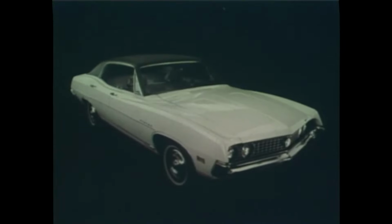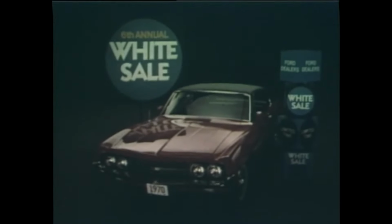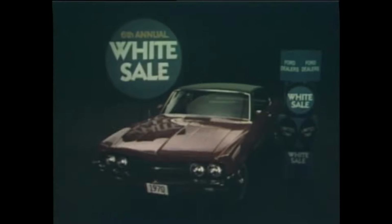The Torino 4-door hardtop. It's the Car of the Year, too. The Torino 2-door hardtop. It, too, is Motor Trend's Car of the Year. In fact, for the first time in open competition, an entire line of cars was voted Car of the Year, the 1970 Torinos. And now, during your Ford dealer's white sale, you can get extra savings on a special edition of Torino, your Ford dealer's lowest priced hardtop, the 1970 Torinos, the value line.